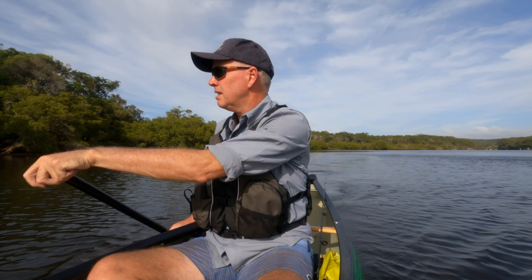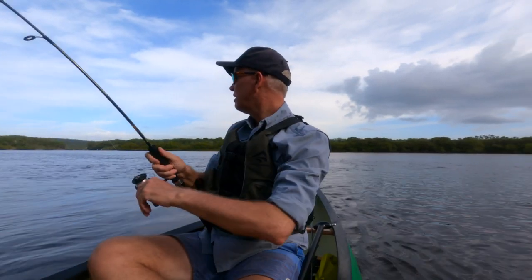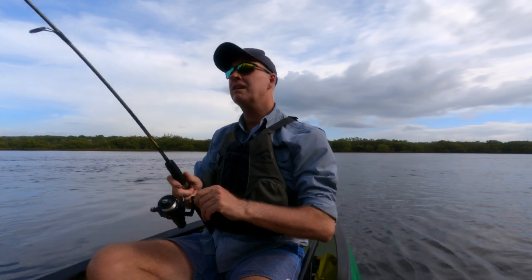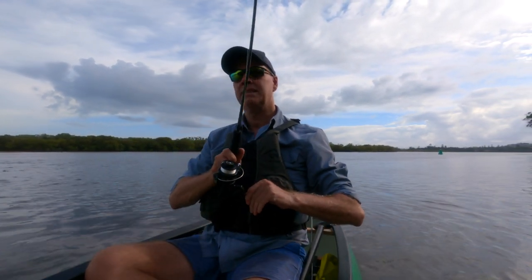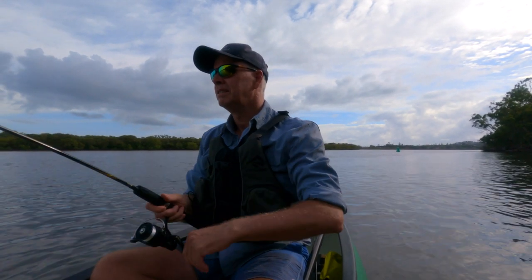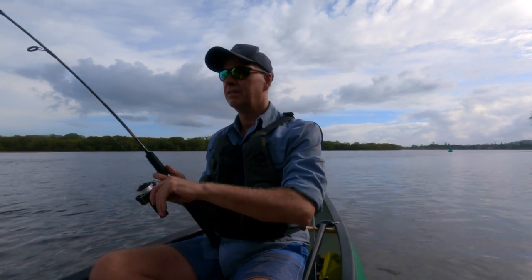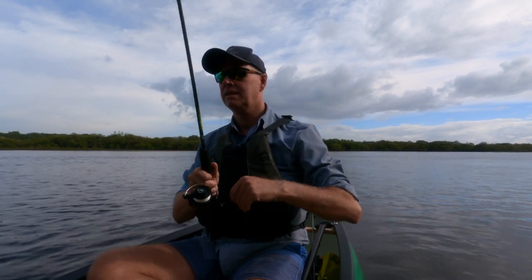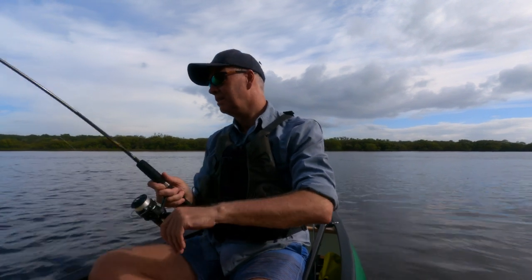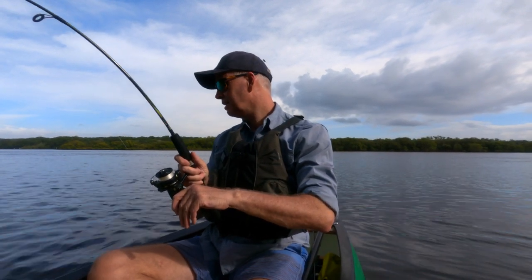It's still beautiful conditions out here. Just working against the tide as we go along this bank. Probably about another half an hour away from where I want to get to before I start drifting back. Something here, I'm not sure if it's a snag or a fish. So he's along the bank here. A few snaggy old trees and so forth. As soon as you get closer. Nope, it's definitely a fish.